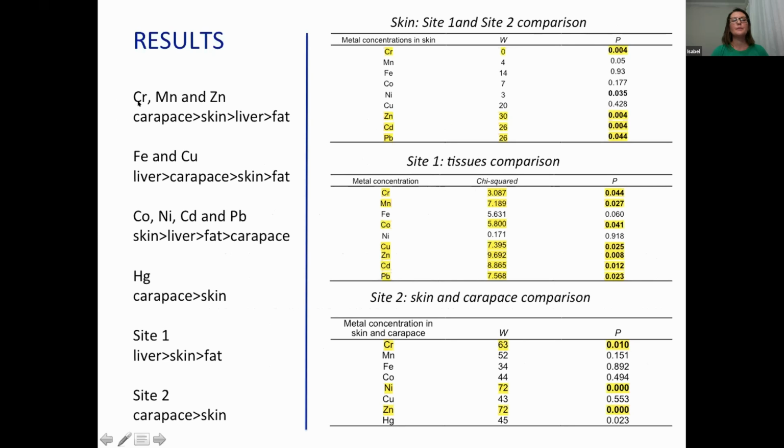So chrome, manganese, and zinc follow the pattern carapace, skin, liver, and fat. Iron and copper follow the pattern liver, carapace, skin, and fat. Cobalt, nickel, cadmium, and lead: skin, liver, fat, and carapace. Mercury was at higher levels on the carapace than skin.